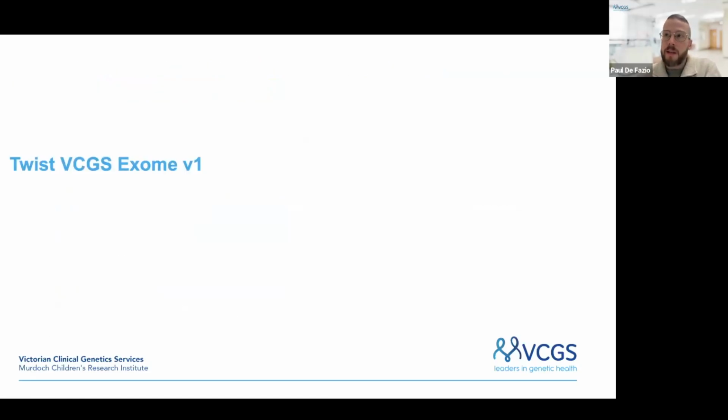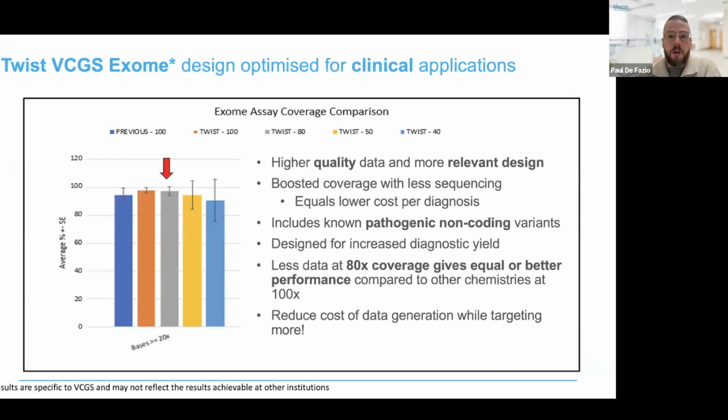So that led us to our collaboration with Twist to develop the VCGS exome design. I'm calling this the version 1 design here. This was several years ago now. We were using an exome chemistry prior to this, and we moved over to Twist and designed a specific capture for VCGS purposes. What that looked like was that we boosted coverage of clinically relevant genes, and we also included coverage for known pathogenic non-coding variants.